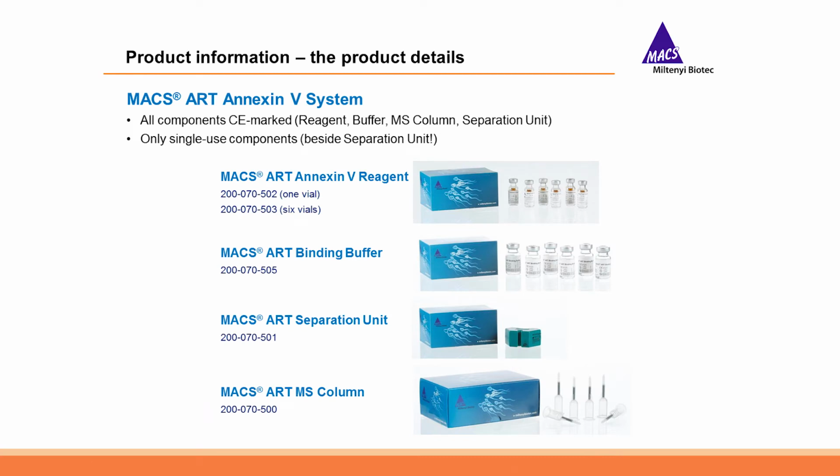Now, the product information which I want to share with you is that the MACS Annexin V system is composed of 4 parts, and all these components are CE marked. So we have the reagent, which is used, as I said, to label the phosphatidylserine-positive cells. We have the binding buffer, which helps the binding reaction between the reagent and the sperm cells. We have the separation unit, and we have the CE marked columns. Aside from the separation unit, all other components are single-use, which makes sense because, of course, you are working in the IVF lab and you want to really prevent sample mix-up.